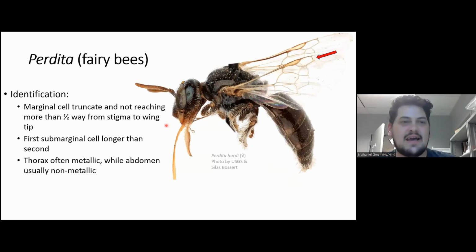So to identify these guys, really you want to look at that marginal cell again. It is really short, so it's not reaching more than half of the distance from the stigma, which is right here, to the wingtip. This first submarginal cell is always longer than the second, and the easiest quick way to ID these is the thorax is usually metallic while the abdomen isn't. And off the top of my head, the only other group I can think of that's like that is Agapostemon, and those are very, very different.